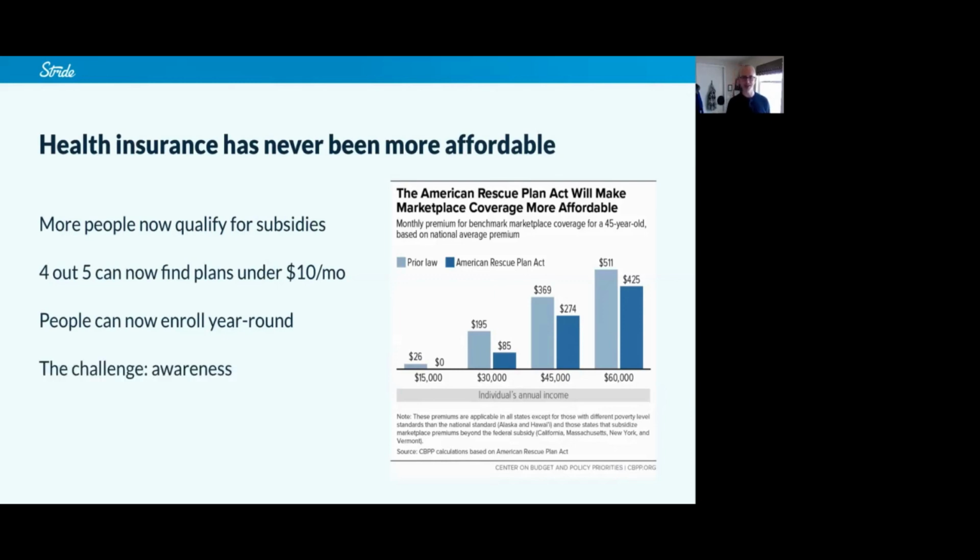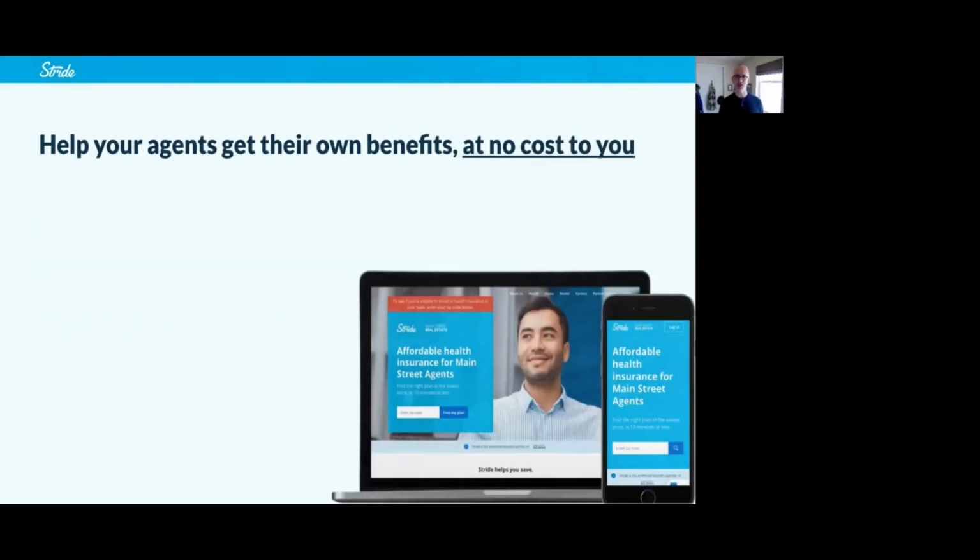The challenge is awareness. Not enough people know that health insurance is as affordable as it is today, nor do they realize that they can actually enroll today if they don't have health insurance. And so that's the big opportunity, is how do we help not only make this an easier process, but make sure people understand they have options to enroll and get themselves and their families covered. And so that's the opportunity here. You can help your agents get their own benefits and do so at no cost to you.